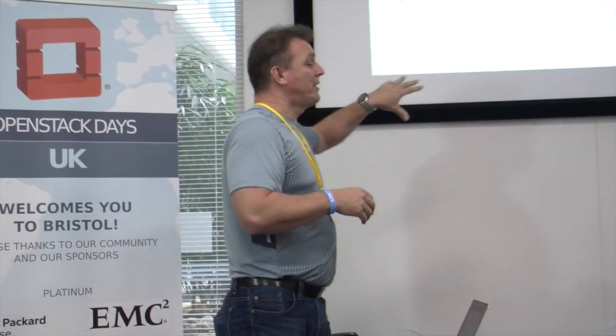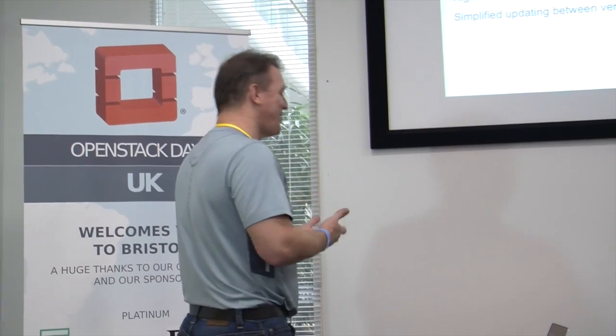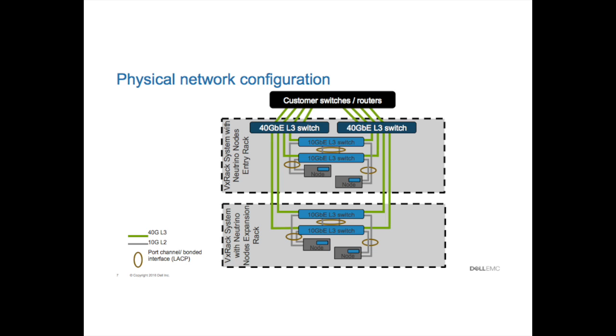And we simplified updating between versions. Not part of this presentation, but basically we are doing the complete OpenStack deployment on top of Docker, which simplifies our updates extremely. But this was the 1.0 version. And let's go a little bit into details.